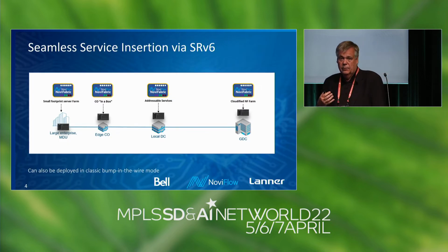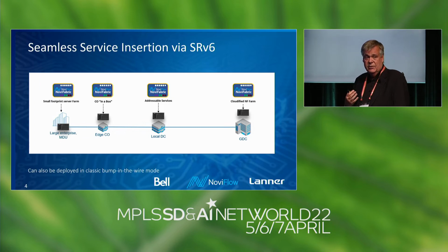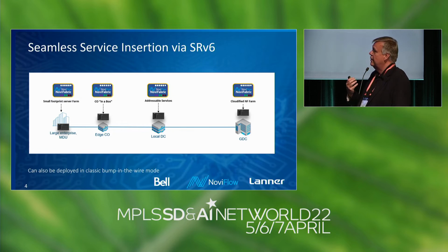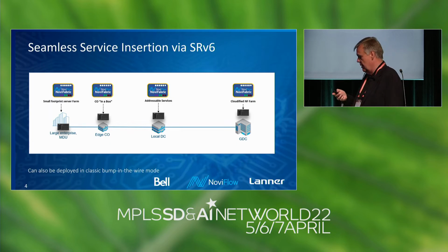This NoviFabric, of course, can also be deployed in other locations in the network. It can be even at the customer premise, the near edge, the edge CO, the local data center of the service provider, or even a centralized data center of the service provider. And the NoviFabric allows you to seamlessly move workloads between these locations. And we'll explain that a little more in detail.